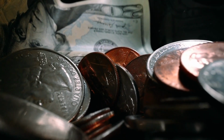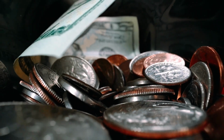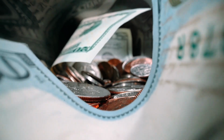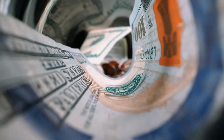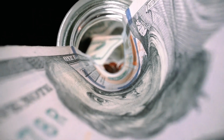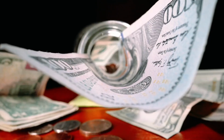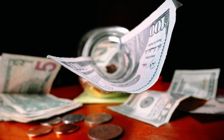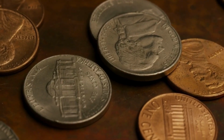Alright guys, imagine this. You're at a garage sale, just browsing through some random stuff. You spot an old jar full of pennies and you think, hey, maybe I'll find a few cool ones here. You pick it up, sift through the pennies, and boom, there it is. A 1993 D Abraham Lincoln penny that could be worth a cool $2 million. Yeah, you heard me right. A penny. Now, before you start running to the attic, let's take a deep breath and break down how this 1993 D penny could possibly be worth so much money. Trust me, this story's gonna blow your mind.